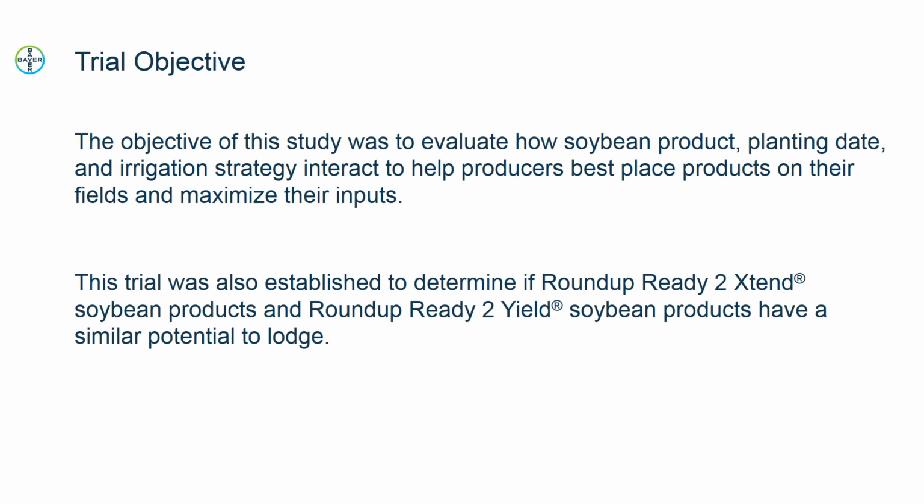As a result, the purpose of this study was twofold. The first objective was to evaluate how soybean product, planting date, and irrigation strategy interact to optimize yield and lower lodging potential. The second objective was to determine if Roundup Ready 2 Xtend soybean products had similar lodging potential to Roundup Ready 2 Yield soybean products.